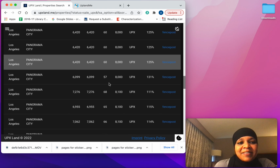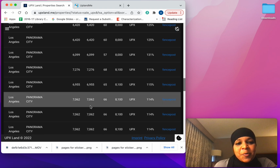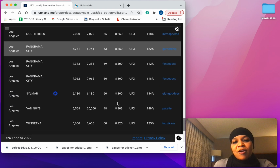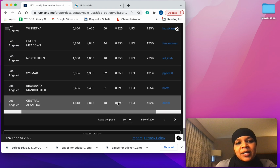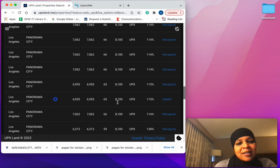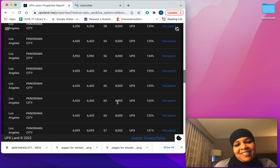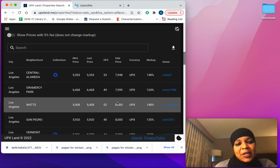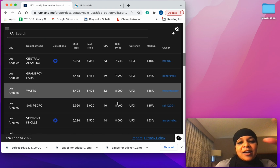I don't need to have these because I'm going to be competing with so many other people in this price range. You can see it goes on for a long time in the low 8,000 range. So for me, it's a lot of competition to turn one of these properties. I would have to look at the area, but even looking at the area, I kind of feel like people right now, if you're buying in this price range, you're just going for what's cheapest and you're not even looking at where it's at maybe.